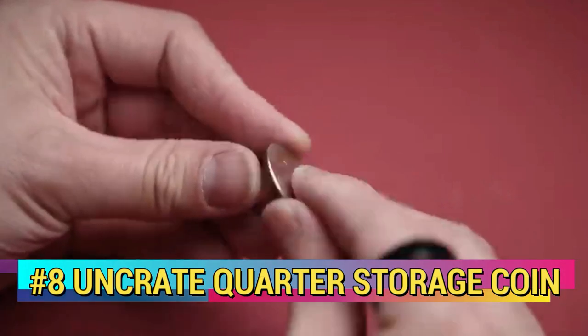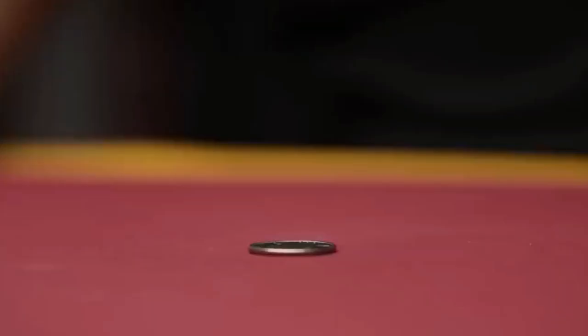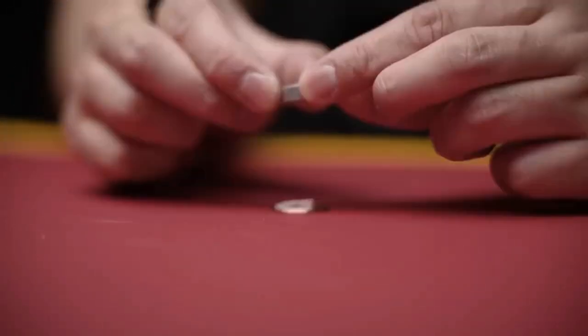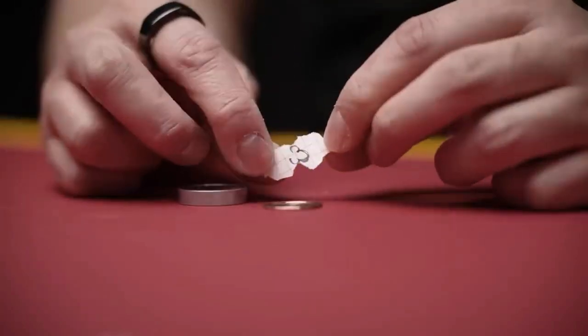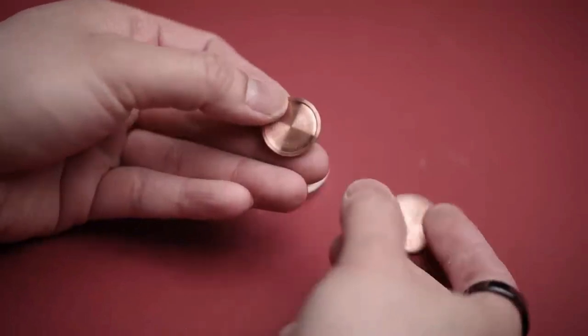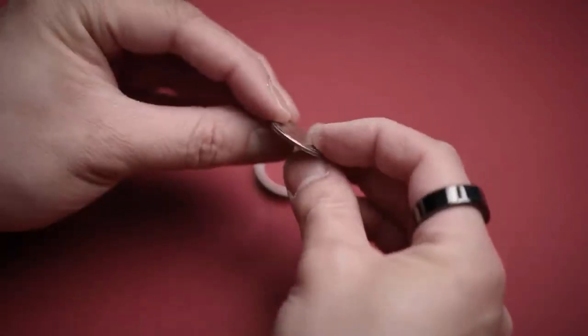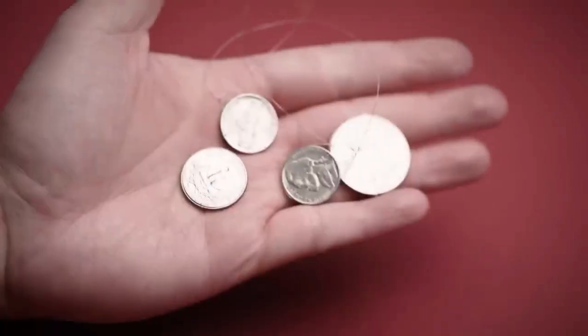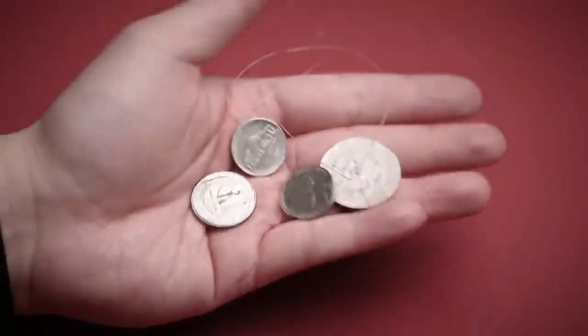Number 8. Uncrate Quarter Storage Coin. The Uncrate Quarter Storage Coin is a meticulously designed compact solution for organizing and carrying quarters. Crafted with precision, this minimalist coin holder is constructed from high-quality materials like metal or aluminum. Its precisely engineered design allows for easy access to quarters while ensuring a secure fit to prevent spills or jingling.